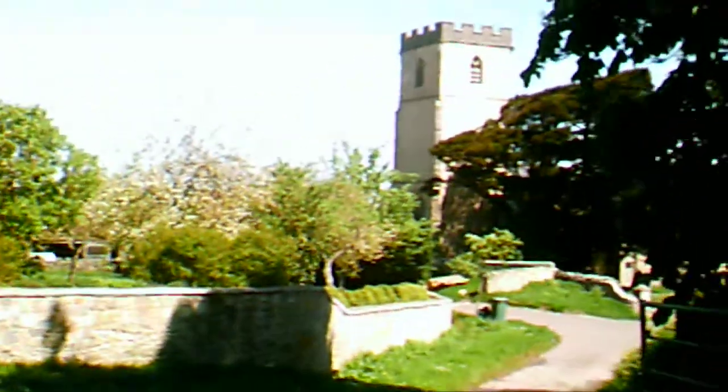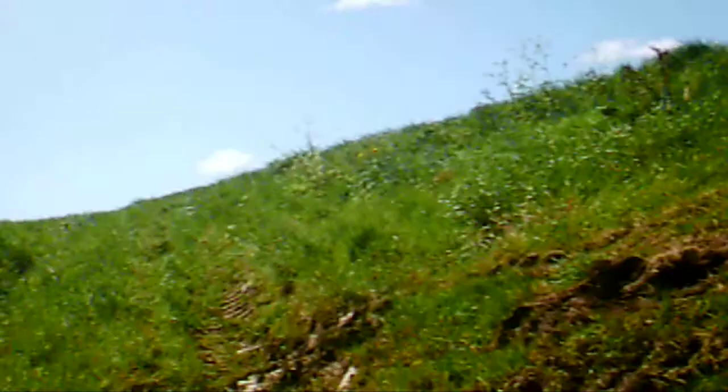But God, look at that. Look at that church, everyone. So if I'd brought my glasses, I might possibly have been able to see properly with this camera. It's going to be a bit shaky for a minute. I'll turn my bike round. I mean, look at that.